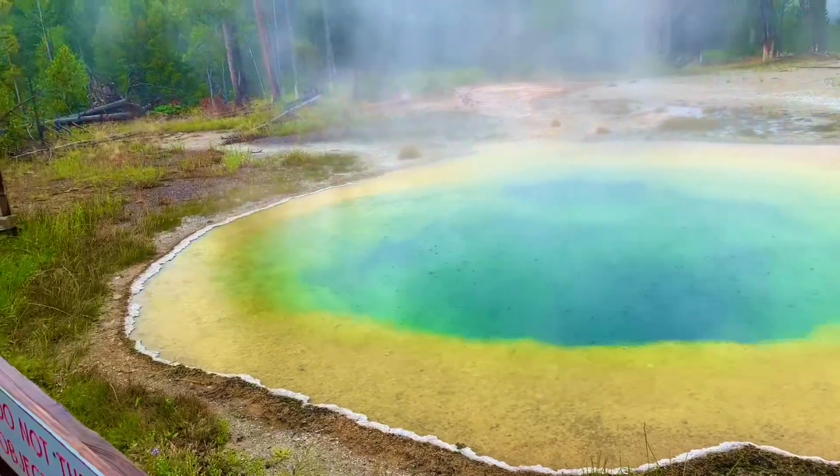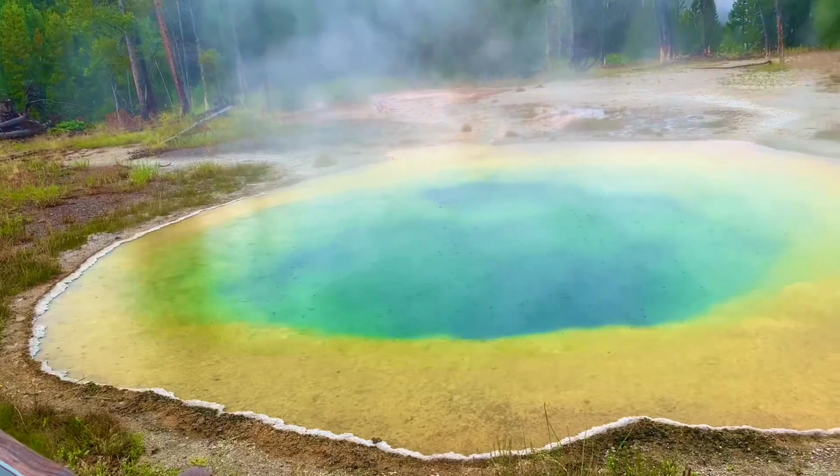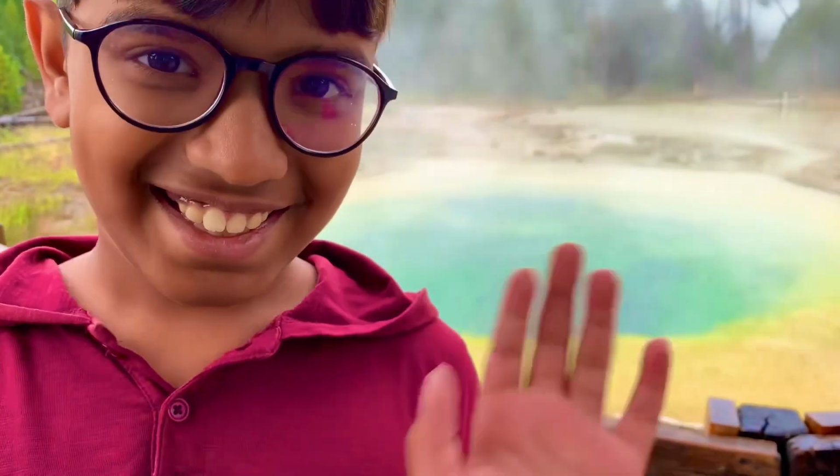This is the Morning Glory pool. It is losing its color because there are people throwing trash into the Morning Glory pool, and in spring it looks more colorful.